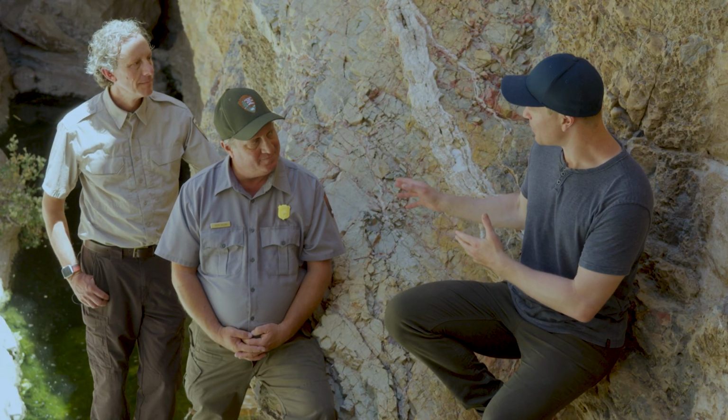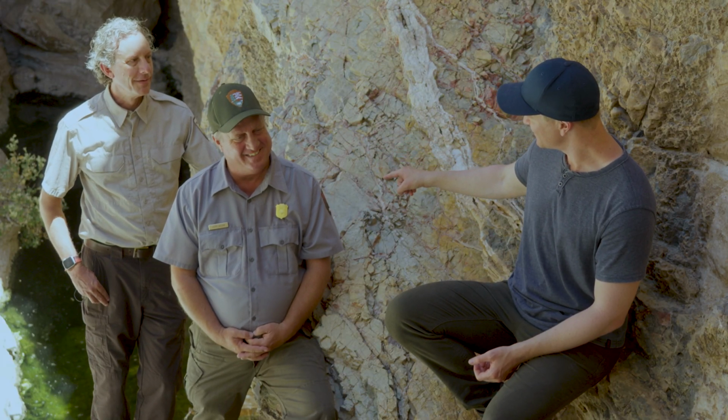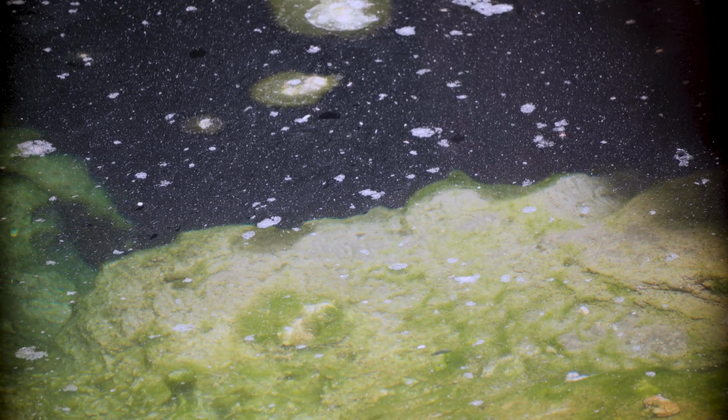And now the Devil's Hole pupfish, this is the only place in the world that they live, is that correct? It is. It's considered to be the smallest geographic distribution known for any vertebrate species. Its entire range is really no bigger than most people's two-car garage.